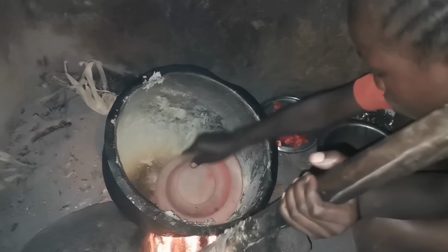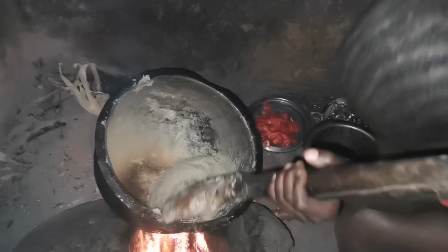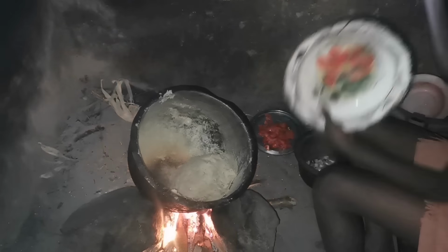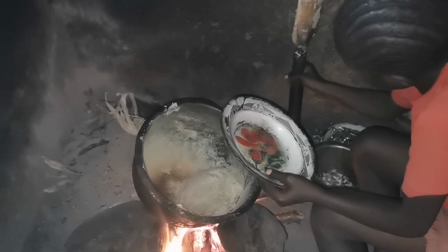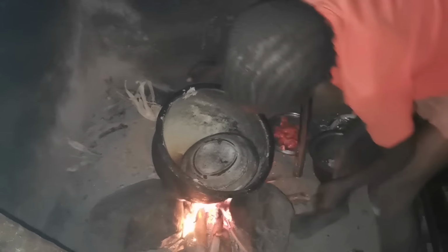So Mary is a professional since she knows how to do this and she has been doing this for long. So the ugali is now ready. So next she's going to prepare vegetables or omena, the stew for eating the ugali with.